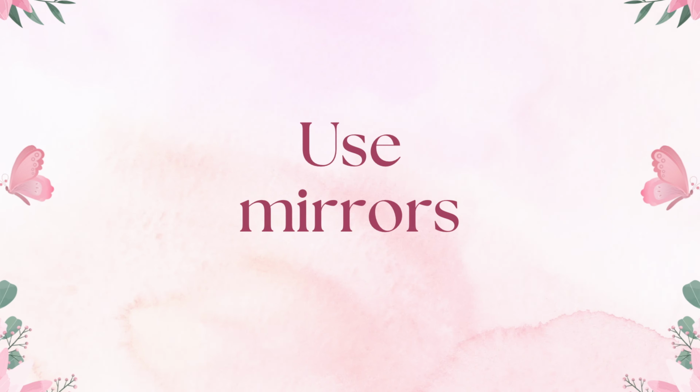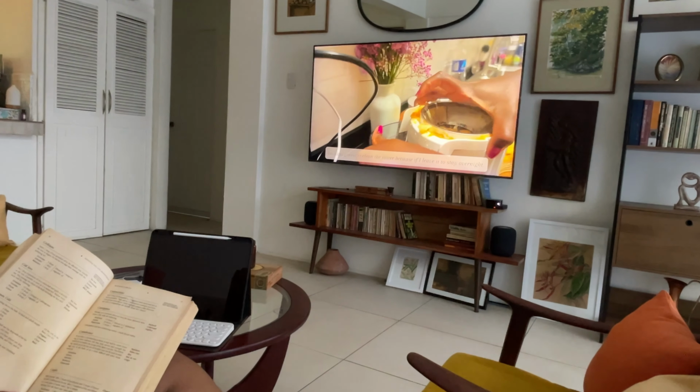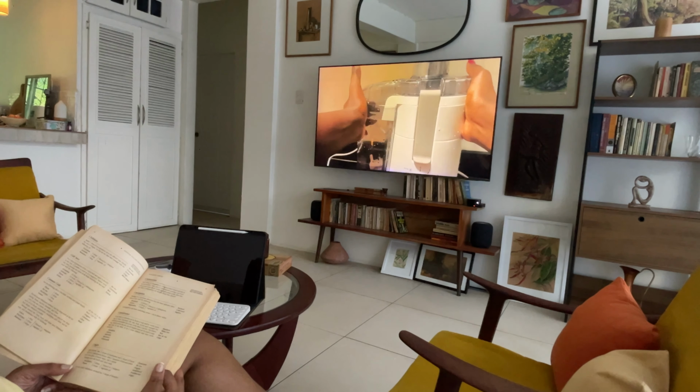Number 8, I want you to use mirrors. Mirrors are not just for checking yourself out. They also help to expand a room, especially if you're in a small space. I have a mirror right above my TV, and trust me, if I take that mirror down, the room closes in, the walls just come forward. So by putting that little accent, and I think it's a little unexpected touch, it breaks up the squares and the rectangles by having that oval shape.